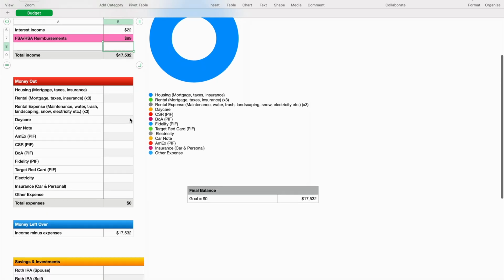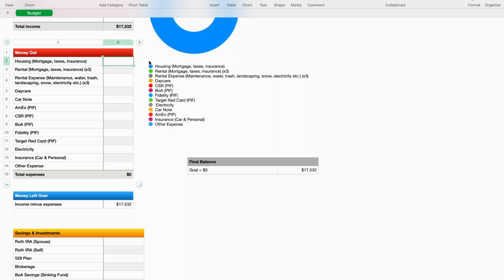The next category is money out. These are all the expenses we have to incur to live our daily lives and meet our obligations. This is our cash flow out. The first line is housing for us. This is where we live and lay our heads at night. $2,700 was the expense for that.